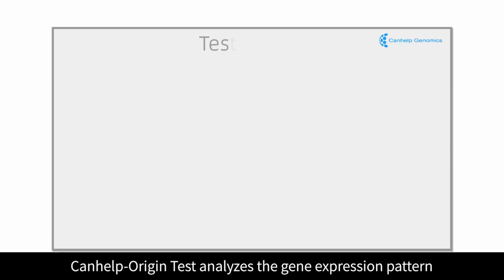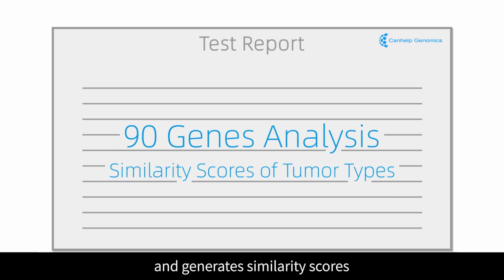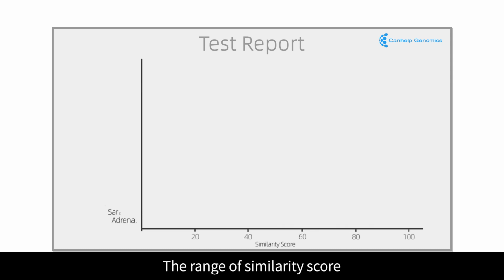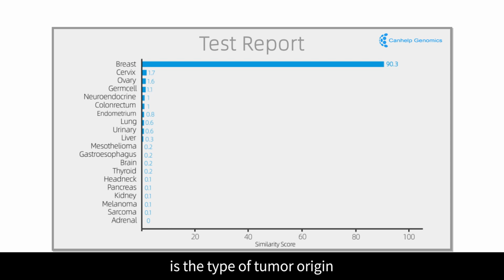For each case, Canhelp Origin test analyzes the gene expression pattern of the 90 tumor-specific genes and generates similarity scores for each primary tumor type based on the degree of similarity of the test specimen to the gene expression database. The range of similarity score is from 0 to 100 for each tumor type. The tumor type with the highest similarity score is the type of tumor origin.